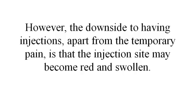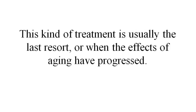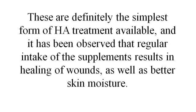However, the downside to having injections, apart from the temporary pain, is that the injection site may become red and swollen. This, however, should disappear within a week. This kind of treatment is usually the last resort, or when the effects of aging have progressed. Yet another alternative would be to take hyaluronic acid supplements orally.